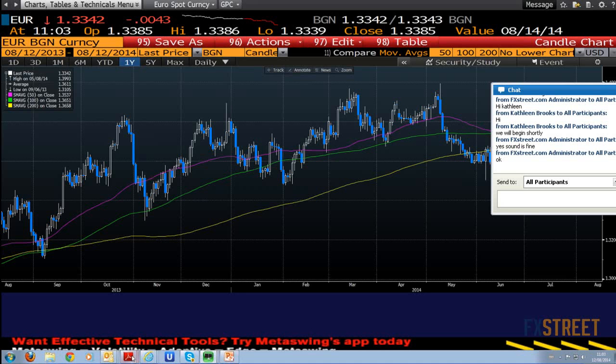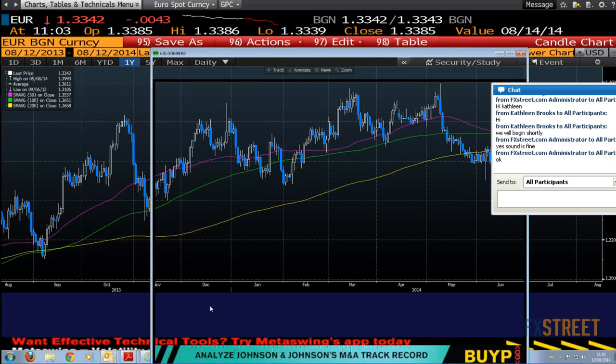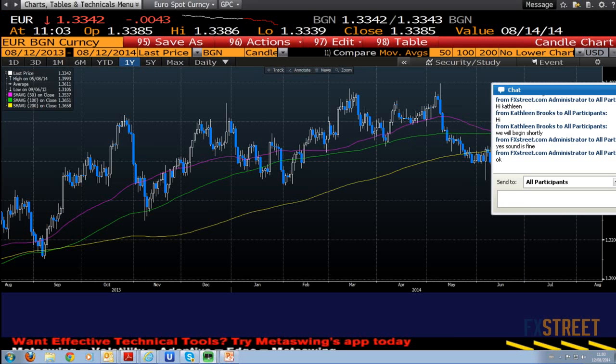Let me just get you the exact market expectations. Oh, there we go. The market is expecting a fall of 0.1% anyway on the quarter, and for the annual rate to fall back to 1.4% from 2.3%. There is a real risk that it could be lower now. We did have a very dismal ZEW survey.